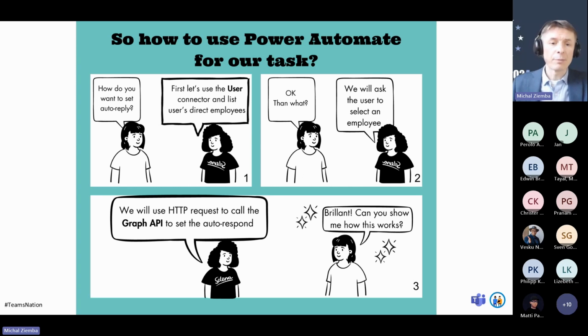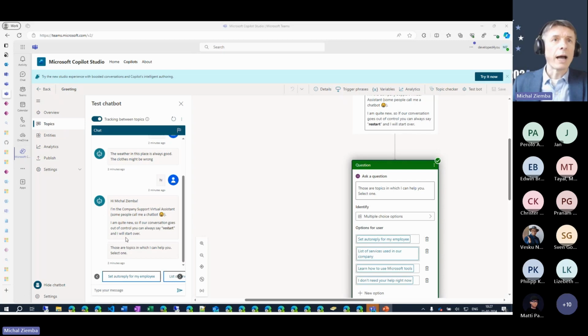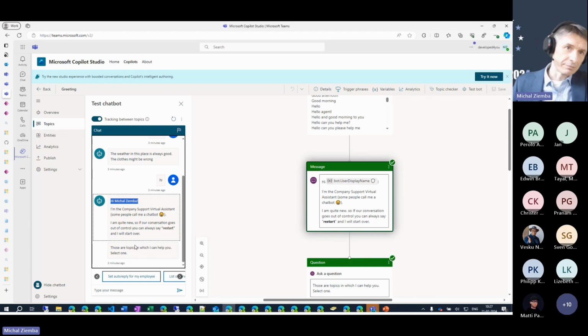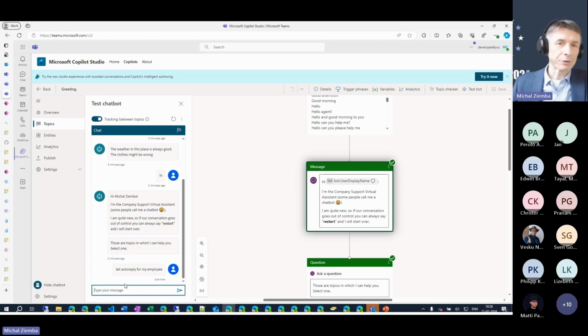This will give you a better understanding of how the topics work in actions and where those actions we mentioned in this little cartoon were used. So I'm back in my chatbot. As you can see, I have already said hello or hi to my chatbot. The chatbot mentioned my name, and offers me some options which I can choose. One of the options is set auto-reply for my employee. So I will select this option.